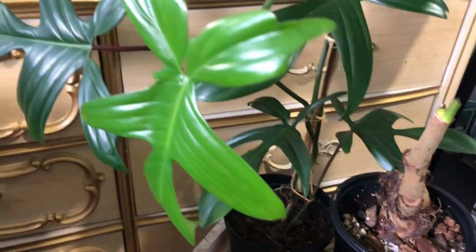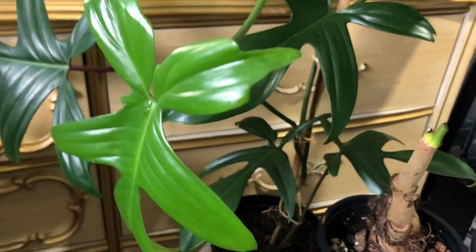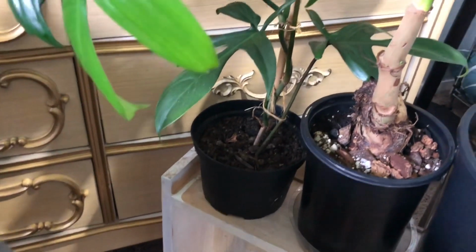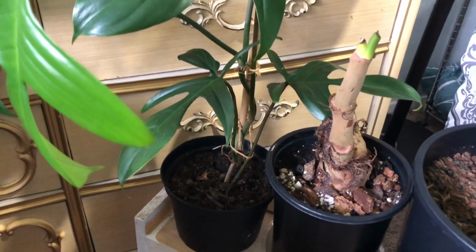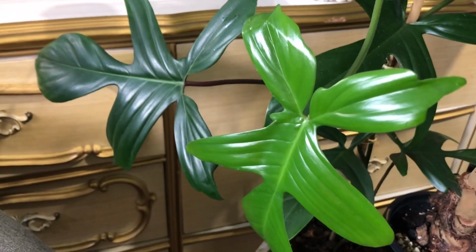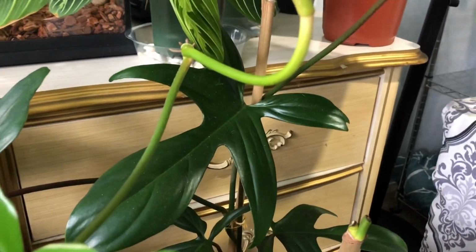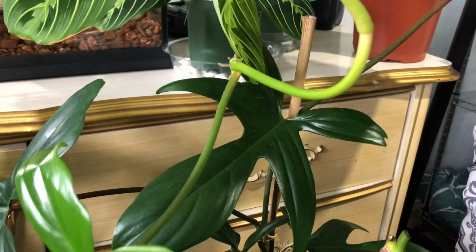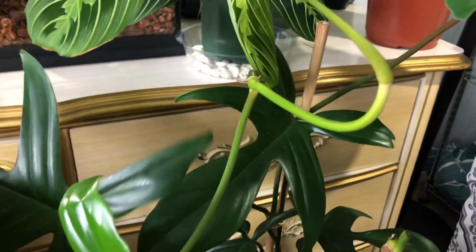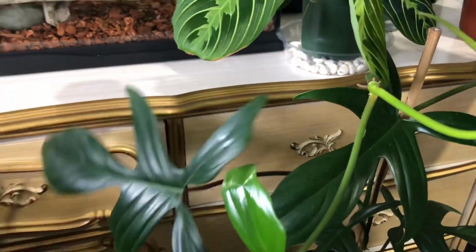Okay, and so here is my Florida Beauty, my Philodendron. Now, I could have screamed the other night because I did not break, but I bent one of these stems, the biggest one, and I bent it over, and so now I have it tied up on a bamboo pole. So hopefully that will secure it enough until I can get a moss pole for him. But he's still doing good.